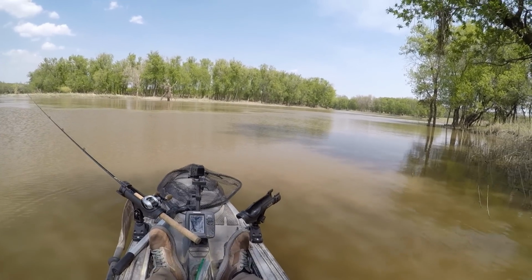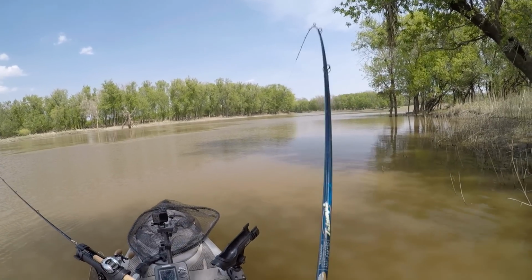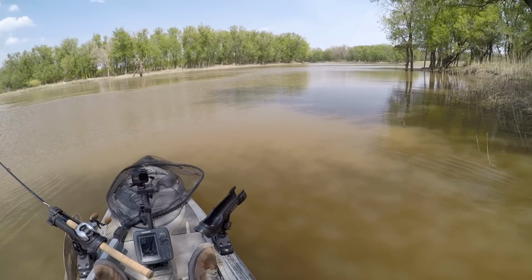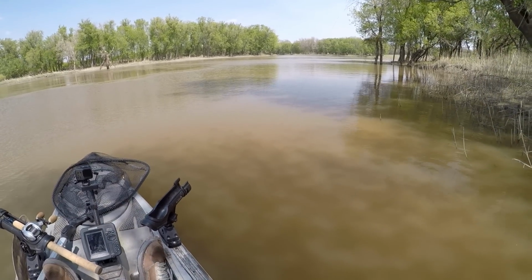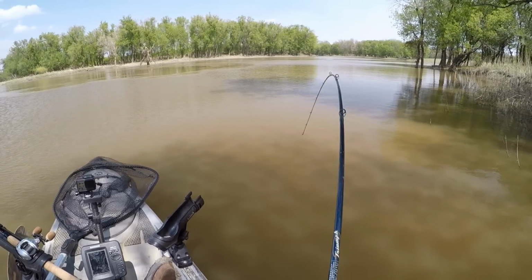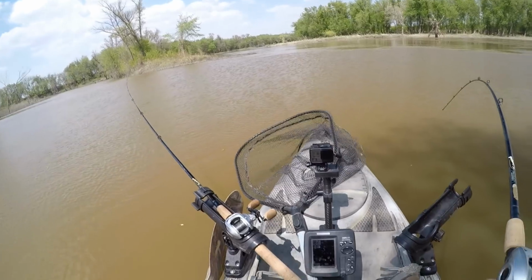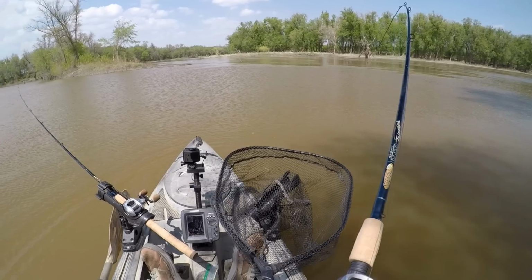There we go. Well, I moved in a little bit farther into this creek. I found something in here. Oh yeah, he feels like a decent sized one. Get my net ready.